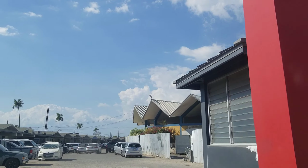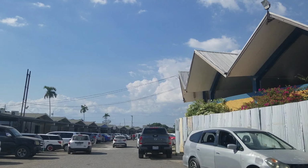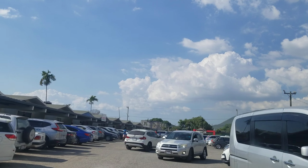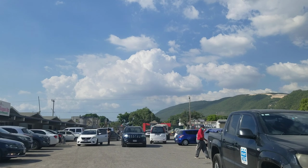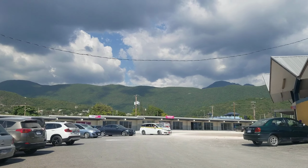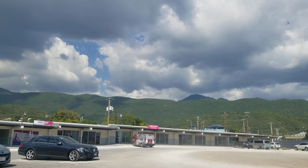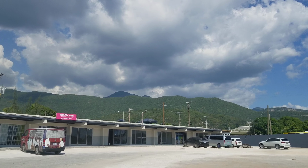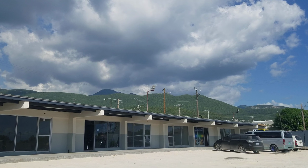So this is the Harbour View Plaza that's under construction. So let's take a look at what's going on here. The shops on the left seem to have been renovated already. They look kind of new. This is actually a very successful plaza in Jamaica. It's just that it's under renovation now, but it follows the formula to a T.